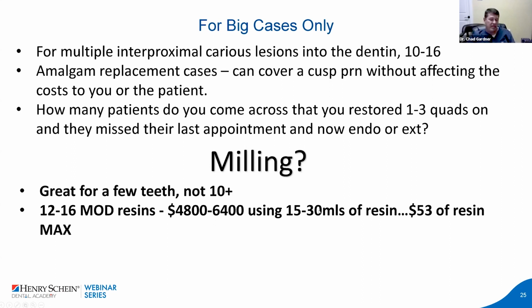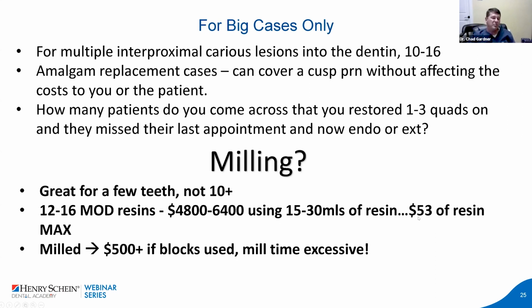You're going to use 15 to 30 mils of resin. About $50 worth of resin is what you're going to spend. You mill it, you're going to use over $500 worth of resin blocks. And then the mill time for, let's say, a dozen MODs, it's going to take you a while to mill out a dozen MODs. With this, you can be done by lunch.